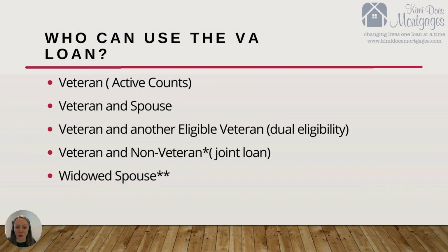As far as who can use the VA loan, a veteran or someone active in the service counts. Someone who's separated from the service and their spouse, or a veteran and another veteran, can also be on the loan together. There are also situations where a veteran and a non-veteran can be on a mortgage together. However, that is classified as a joint loan, so there are some differences, and typically a down payment may be required. So definitely ask more questions.